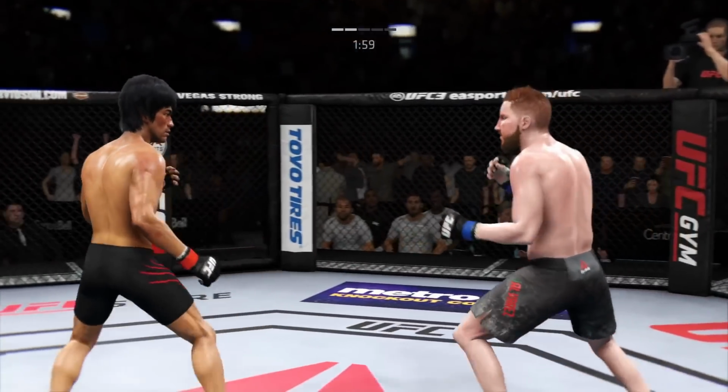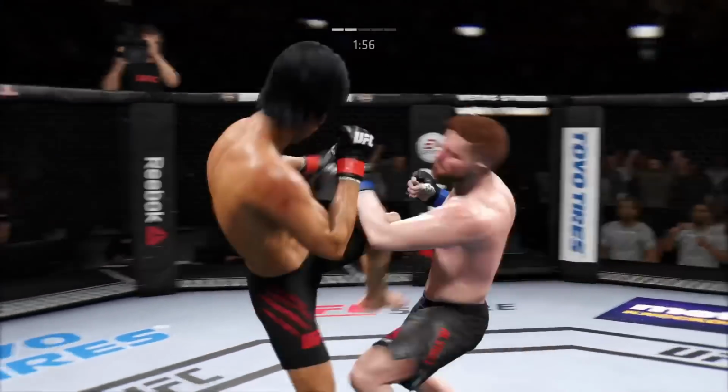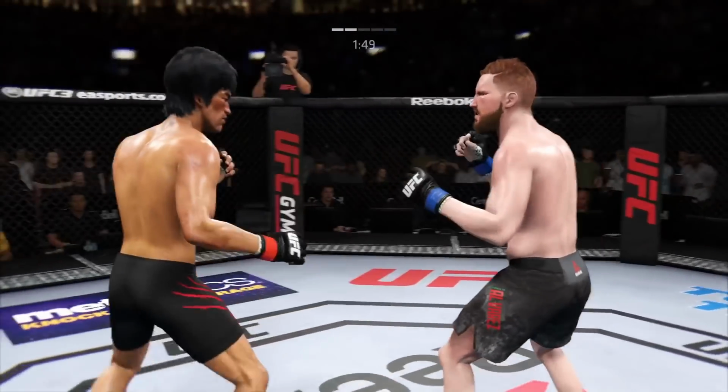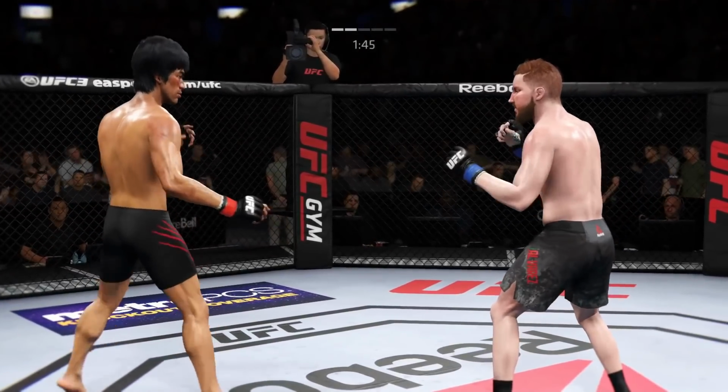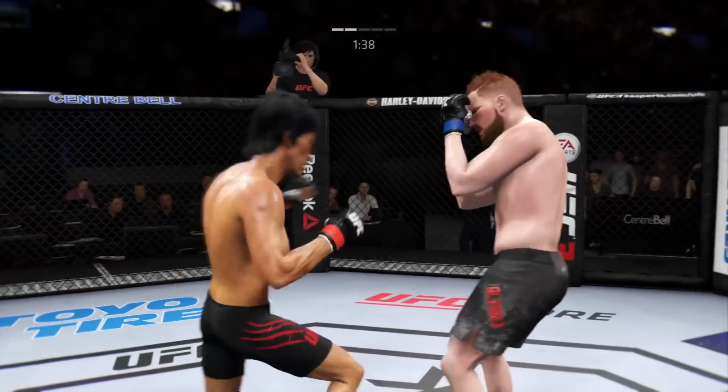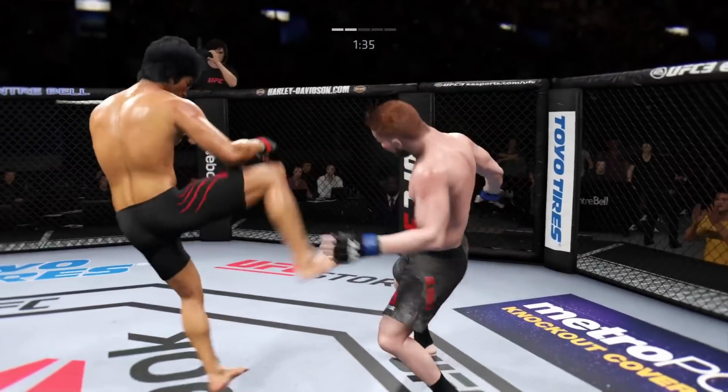Lee gets caught with that punch. He's treading water now. Gotta find a way to move those feet. Nice. Big kick to the head. He's stunned. He's got him hurt here. That one appeared to stun him.